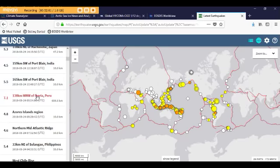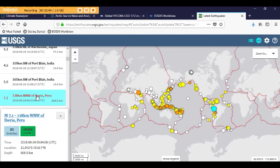But what I wanted to show you is this Peru earthquake, the 7.1 Peru earthquake. Here it is, this big blue dot on the map. It happened on August the 24th at 9:04 UTC time, and it was 609 kilometers deep. That was so deep.